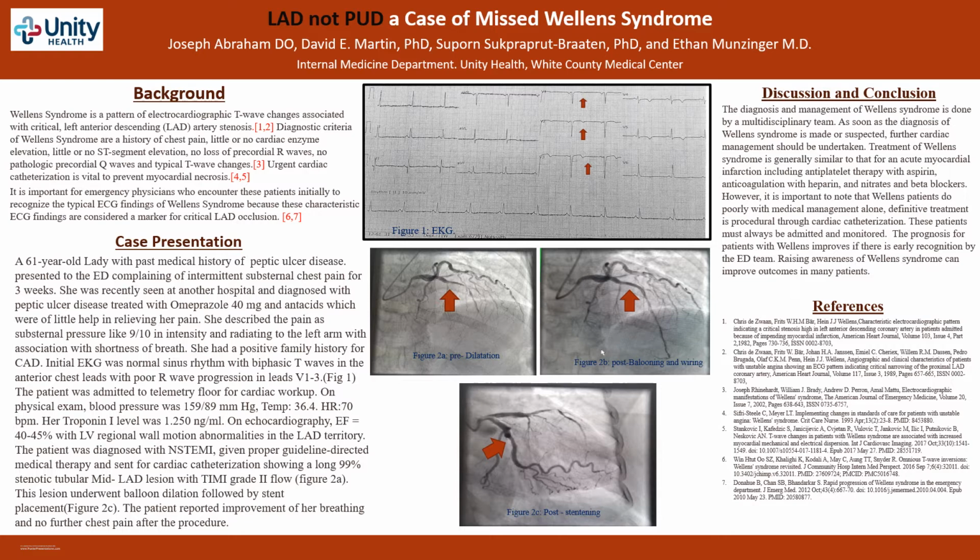Her troponin evaluation in our department was 1.250, which was positive. She was diagnosed with non-STEMI, and she was started on guideline-directed medical therapy for non-STEMI, and she was taken to the cath lab.